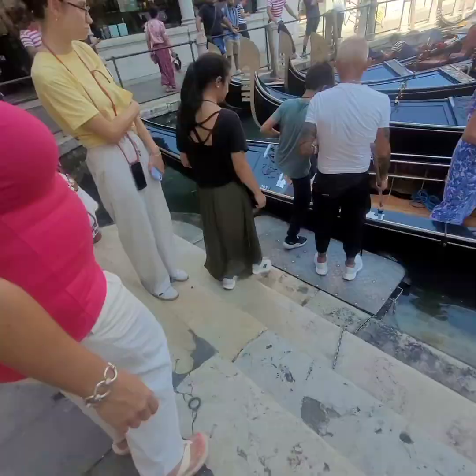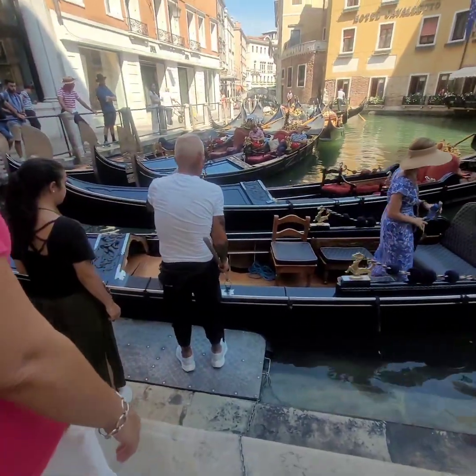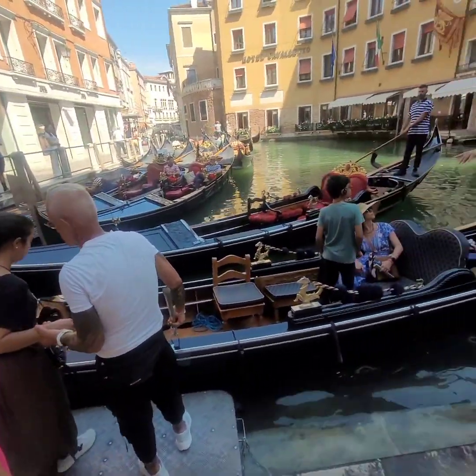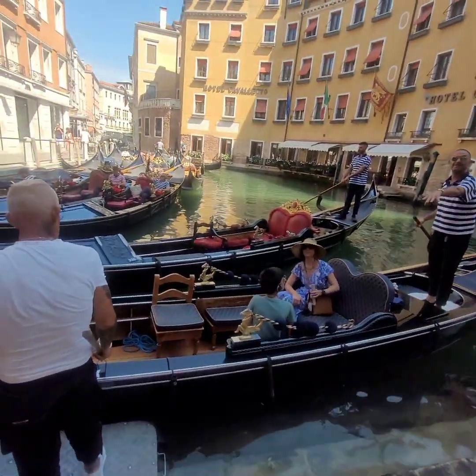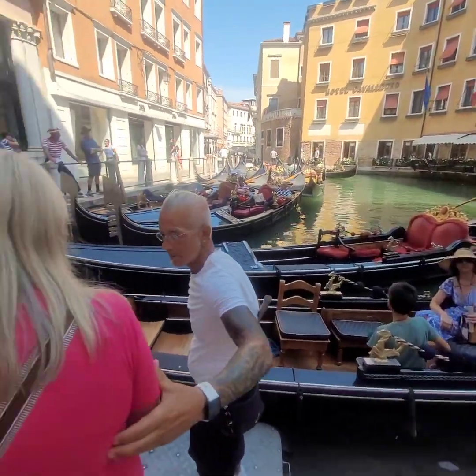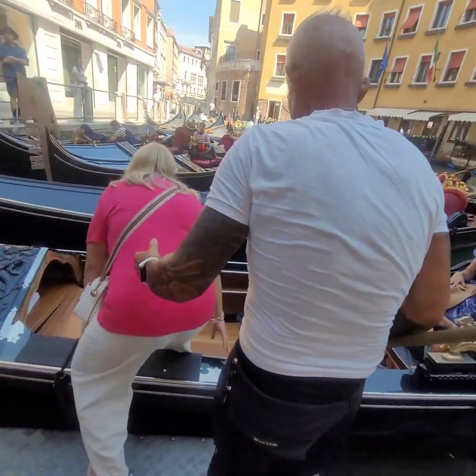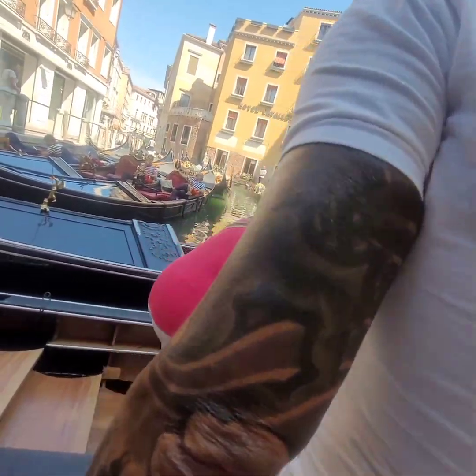You know, I feel like I always look over the super touristy things, but I will say I'm so glad that we did this. This was honestly one of my favorite parts of the tour. And it was so nice just to take a little break and sit down for like 30 minutes and really enjoy Venice from the water.